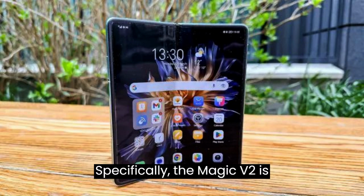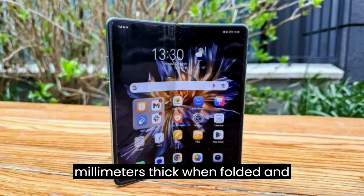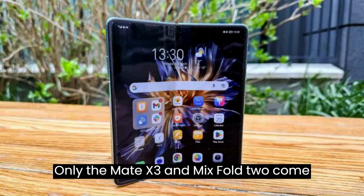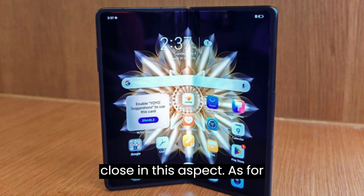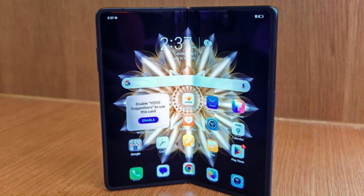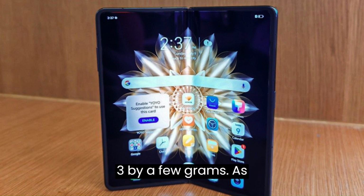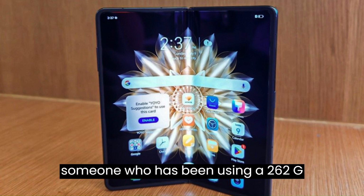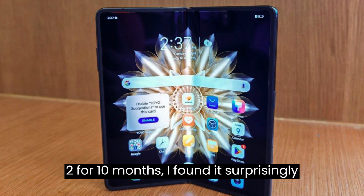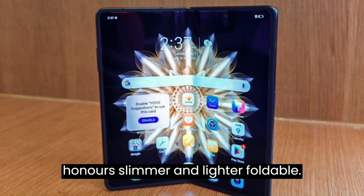Specifically, the Magic V2 is 9.9 mm and 4.7 mm thick when folded and unfolded, respectively. Only the Mate X3 and Mix Fold 2 come close in this aspect. As for weight, the Magic V2 measures just 231g, 8.15 ounces, beating the OPPO Find N2 and Mate X3 by a few grams. As someone who has been using a 262g, 9.24 ounces, Mix Fold 2 for 10 months, I found it surprisingly delightful while fiddling around with Honor's slimmer and lighter foldable.